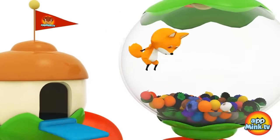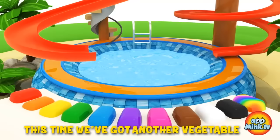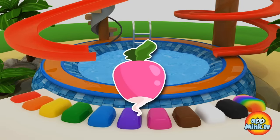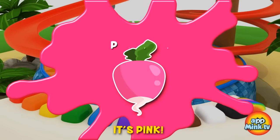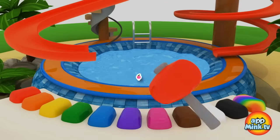Amazing dive! Okay, this time we've got another vegetable. A radish. What color is it? You guessed it. It's pink. Time to hit the pink button.